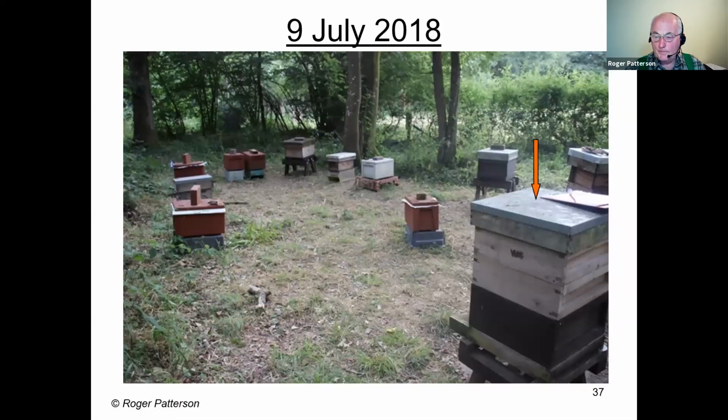Yeah, see what we got. That is the parent colony that's been moved back. Notice it's still got 2 supers on. So that's the parent colony. These 2 have been put into full boxes, and then all these others have been made up.